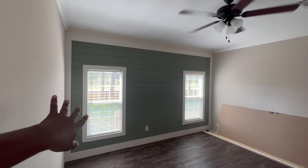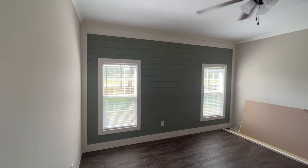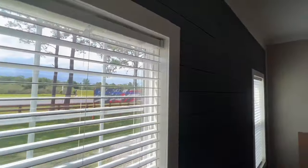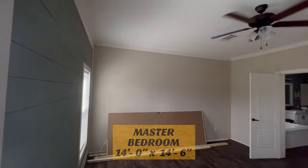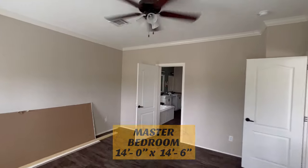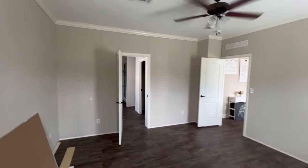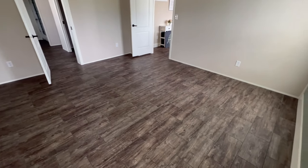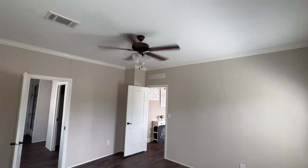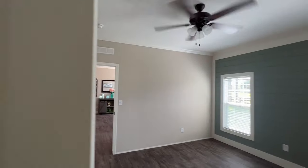And one thing that really strikes me immediately is this beautiful shiplap wall that would surround the windows right there. Very nice. Let's get you all a view from another angle. All right, let's get you all another view. And another thing I noticed, they have the wood floors in here too. So no carpet in this bedroom. You would have the wood floors in here. And they have a very nice ceiling fan too. All right, one more angle, then we'll check out the master bathroom.